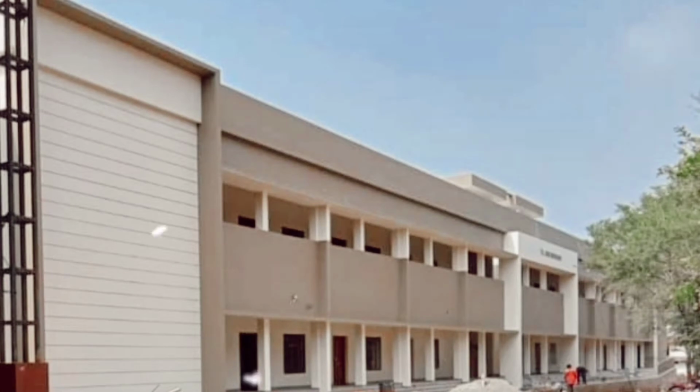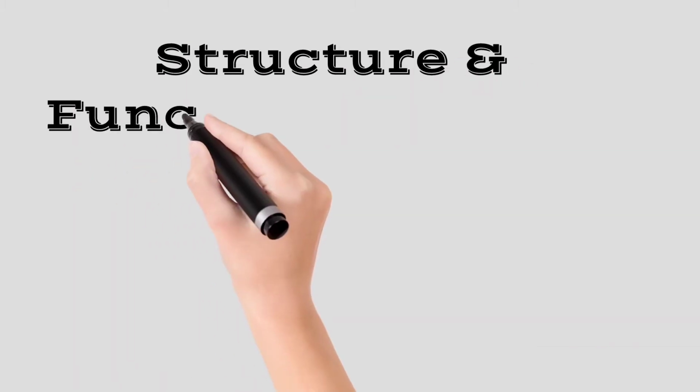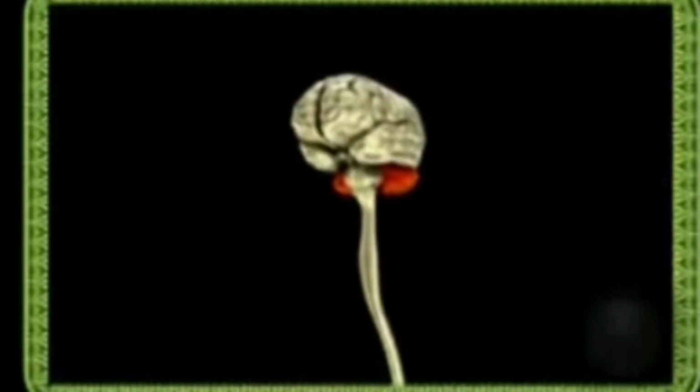In the last class, we have studied about the structure and function of brain. Today, we are going to study about the structure and functions of spinal cord. Spinal cord is the continuation of the medulla oblongata. It is extended up to the lower part of our vertebral column.